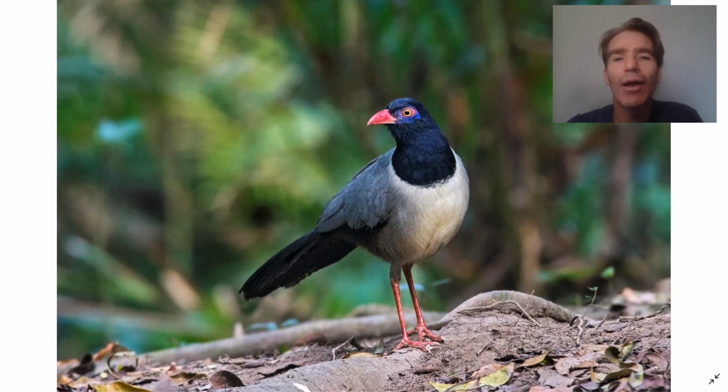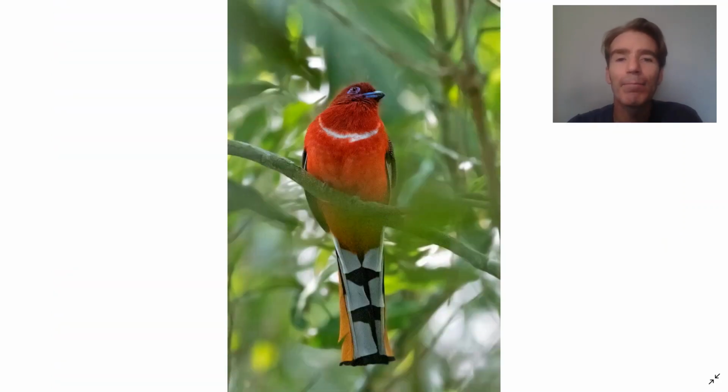This is really the holy grail of Thai birding, the coral-billed ground cuckoo, a mega bird. Normally practically impossible to see on the trails, but some Thai photographers have in the past set up some feeding sites, and we've been lucky enough to see this very rare bird.